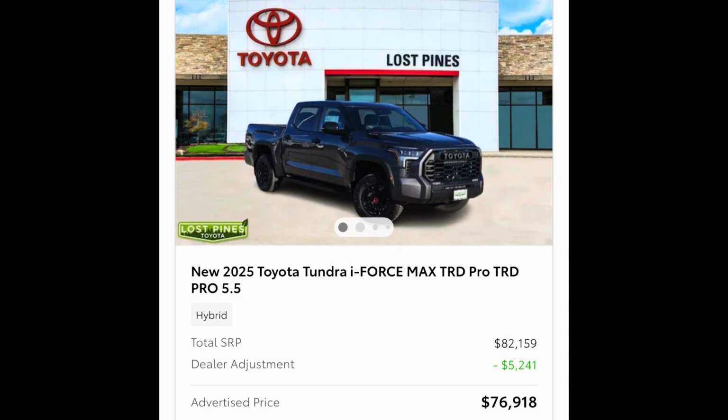This is Lost Pines Toyota down in Texas. All right, this is a Mag Gray TRD Pro Tundra. 82,159 is what the sticker price is. By the way, this has the TRD Performance package on it. A lot of TRD Pros for 2025 have that. That is the addition of TRD airboxes, a TRD catback exhaust, a TRD badge on the back, and it also comes with a slight tune or a refresh of the ECU to give you a little more horsepower gain. I believe the horsepower gain is 32 horsepower, and the torque comes on 400 RPM sooner. So you're getting probably the best trim of Toyota Tundra with the performance package. I think that's pretty awesome.